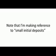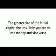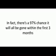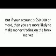Note that I'm making reference to small initial deposits. The greater the size of the initial capital, the less likely you are to lose money and vice versa. So, if you have an account of less than $1,000, it's very likely you will lose this money. In fact, there's a 97% chance it will all be gone within the first 3 months. But if your account is $50,000 or more, then you're more likely to make money trading on the Forex market.